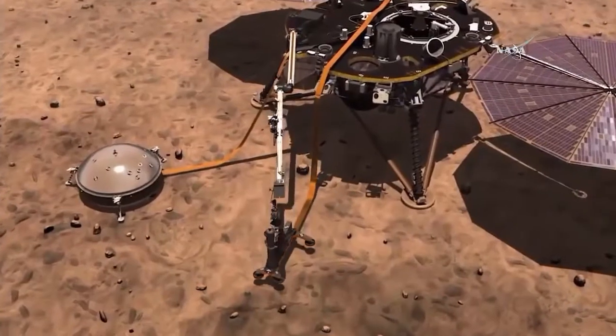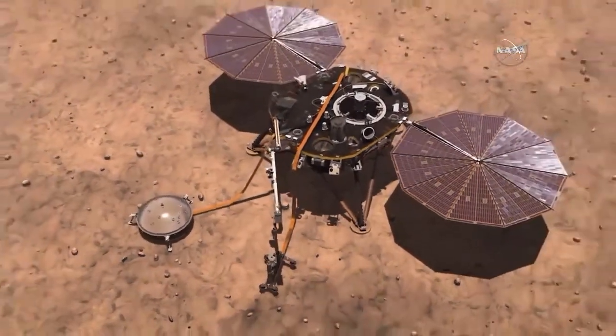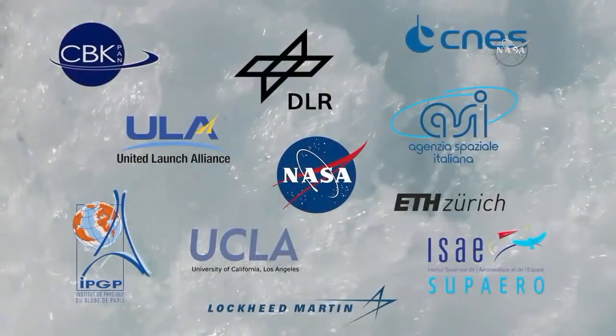So we get down to that point, and now we're actually set for the scientists to start getting the science that they want, the whole reason behind this mission. And you're going to hear a lot more about that in just a little bit.